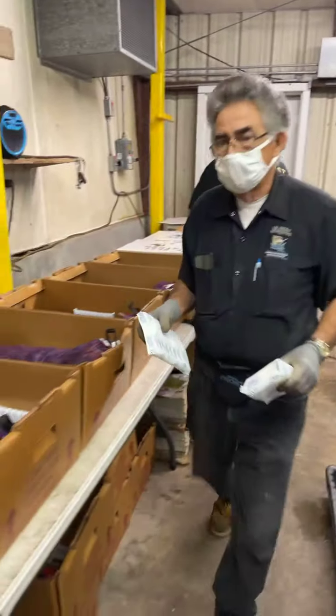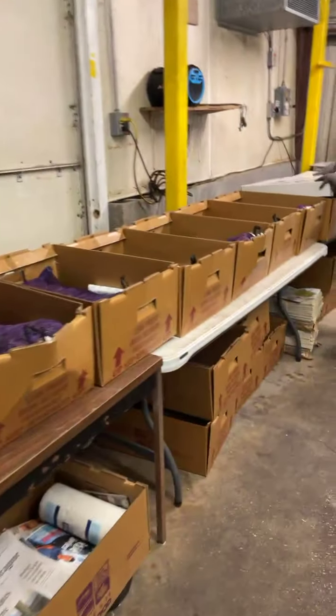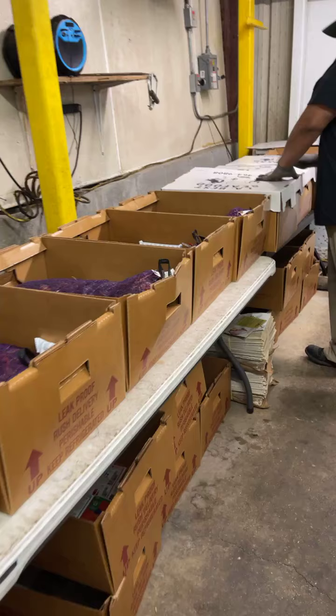All right, again, my guys are packing over here today. We had a real early start this morning. One truck's already been to the airport. We'll be sending the second truck over there shortly.